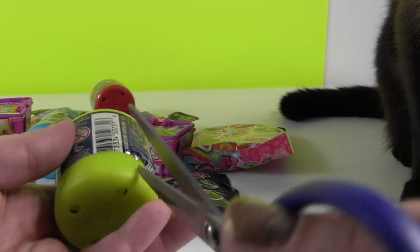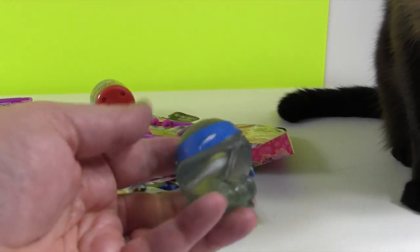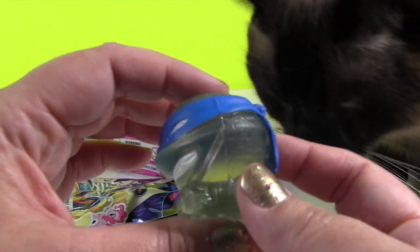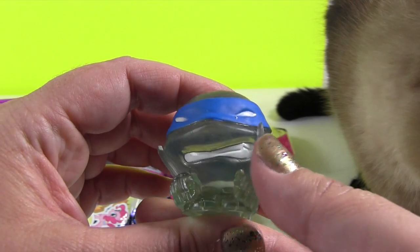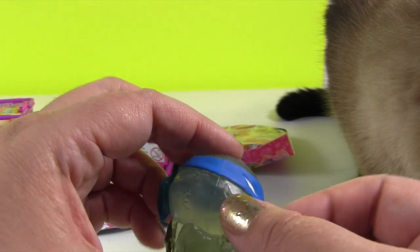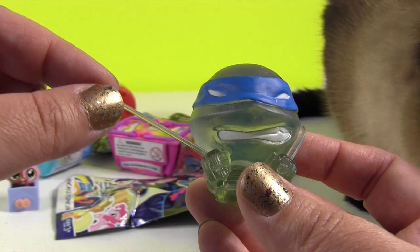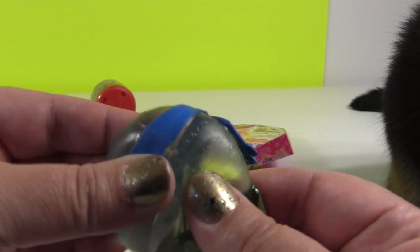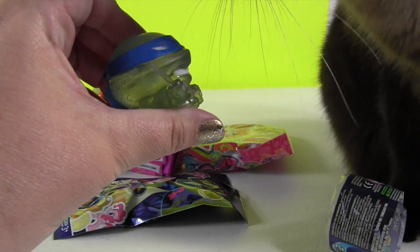It broke right there. You know, you can just grab it and twist, and it'll pop open. There you go. Oh, we got Donatello? Is that who the blue one is? That's Leonardo. I know from the weapons. Leonardo carries the swords. His weapons aren't attached. They kind of stick to his face, but they're really fluffy, gooey, super squishy.